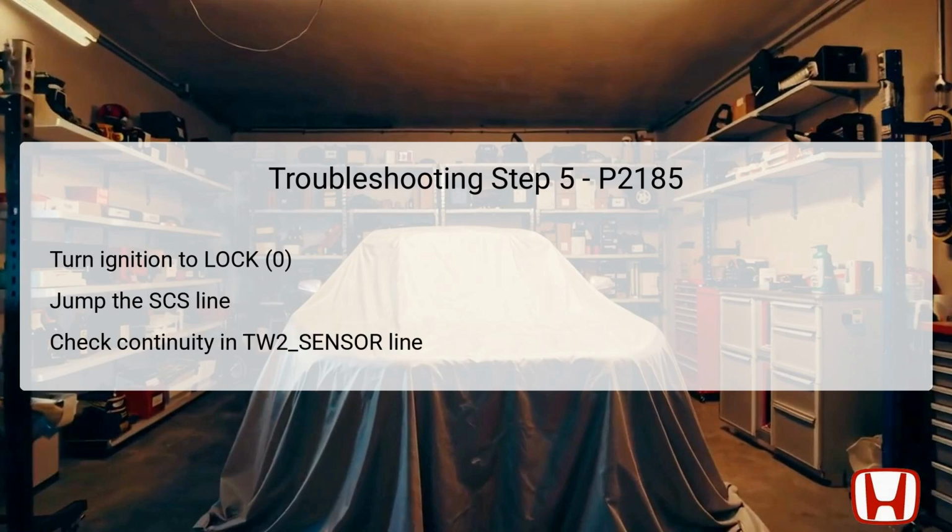The fifth and final troubleshooting step for DTC P2185 mirrors some procedures from previous steps. Begin by turning the ignition switch to lock 0 for safety. Again, use the HDS to jump the SCS line. Disconnect the ECM connector A, 49P, to prepare for the continuity test.